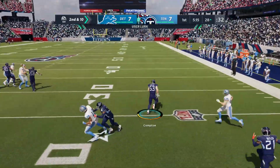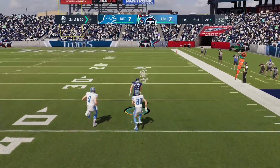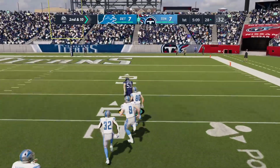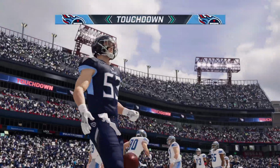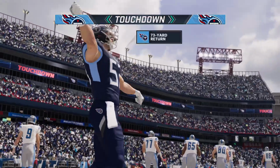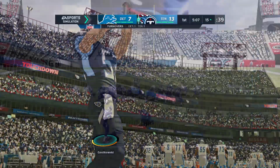Into double coverage, and it's intercepted. Picked off at the 24. He's at the 40. The 20. 10. And he will take this one home. It's a touchdown. Short throw, pick six right there.